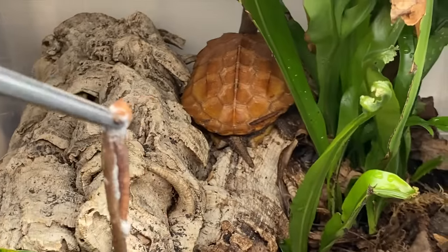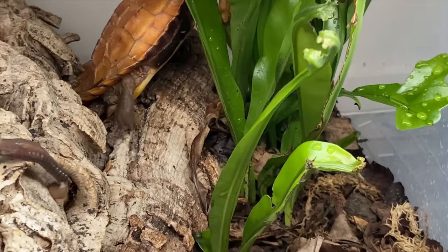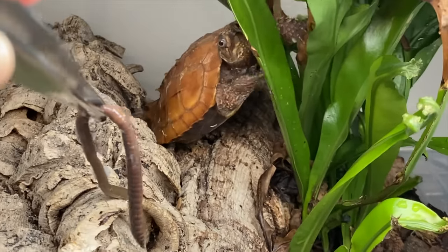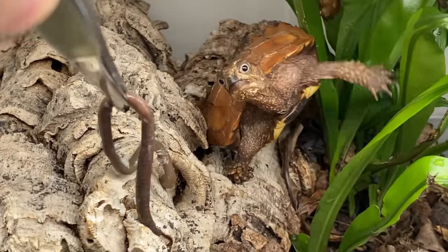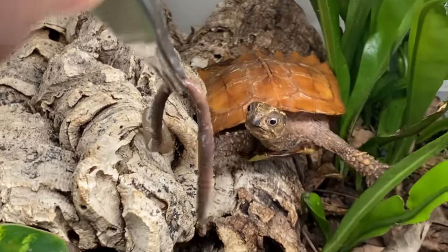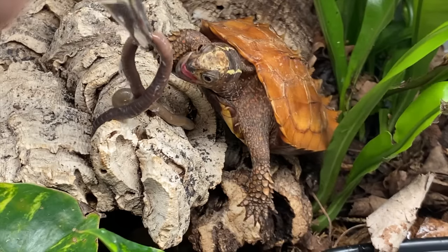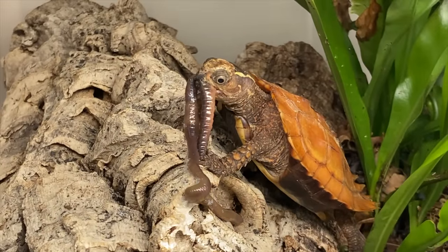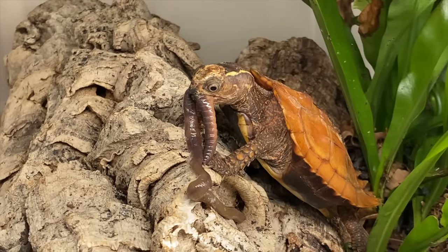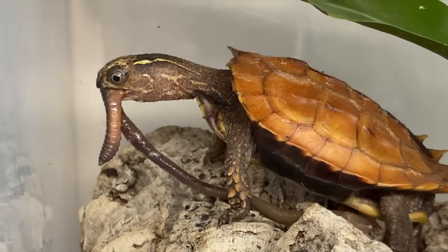What about Petrie? Does Petrie want a worm? Petrie! It's all slimy. There we go. Hi, Petrie. Did you want an earthworm? Nightcrawler? Get it! There you go, girl. Good. And of course she's gonna waddle away with hers as well.